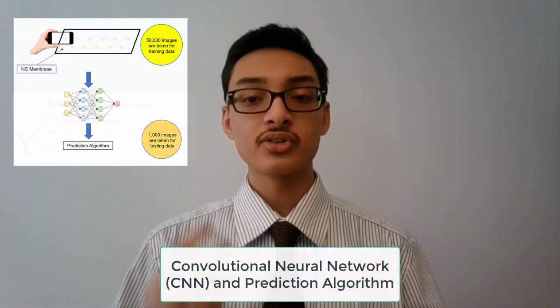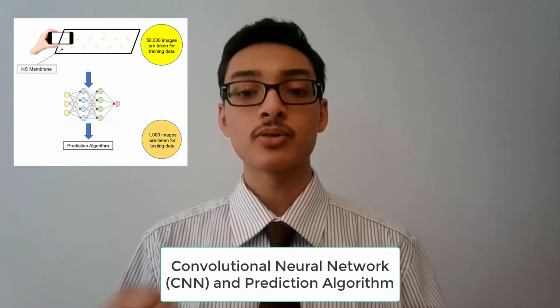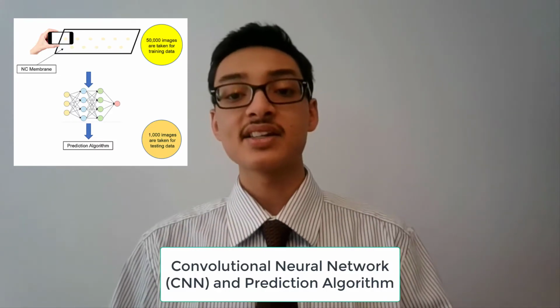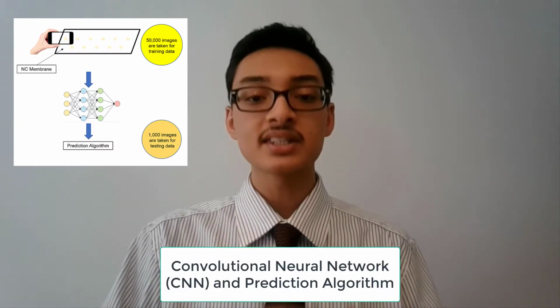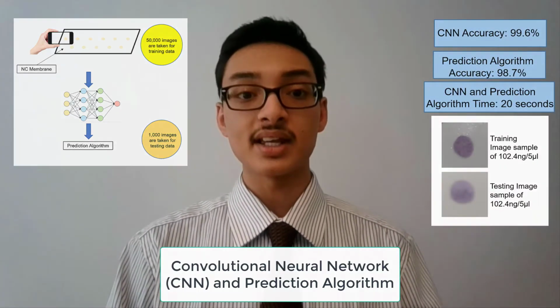A convolutional neural network, CNN, is trained to classify the colorimetric change on the dot blot protocol to quantify the concentration of biomarkers present. The CNN is combined with a prediction algorithm to predict the increase of associated cardiac biomarkers over time in under 20 seconds.